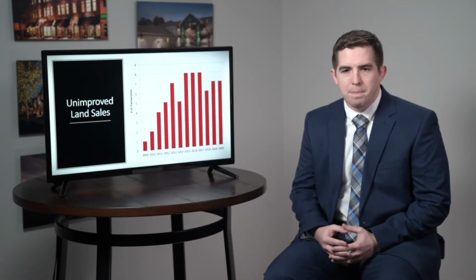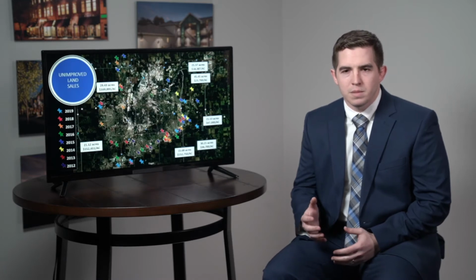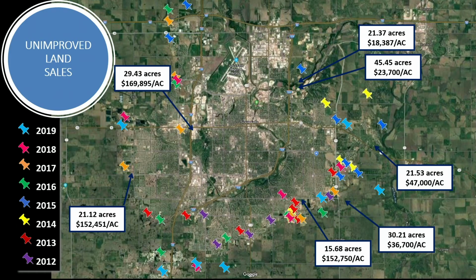Let's take a look at the map. In this map, the colored pins represent the historic transactions dating back to 2012. In the white boxes, this is the 2020 transactions. Now there's 2 things I want to point out and discuss in further detail. The first being the top line of each white box. That represents the number of acres that were purchased in each transaction.